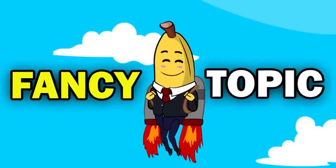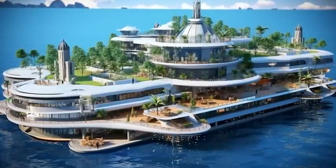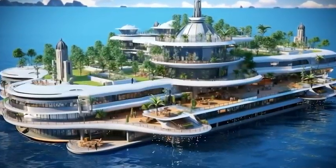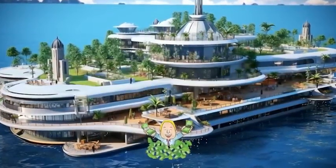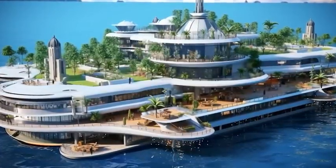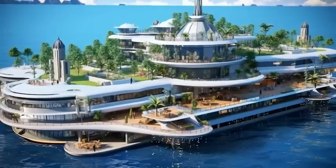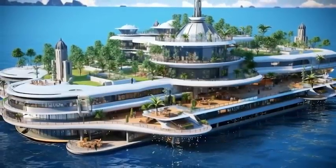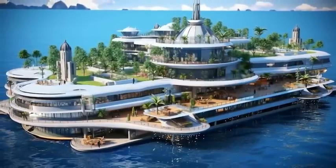Now it's time for the fancy topic. What do we have here? Well, this, we are told, is a secret floating home of a reclusive billionaire. This unnamed tycoon is apparently rather shy and has been hiding out on this colossal and massively expensive bazillion-dollar cruise ship-style floating home. It seems a little weird, but okay. Let's play Where's Waldo and see if we can spot the guy in the picture. Is that him hiding behind that bush?